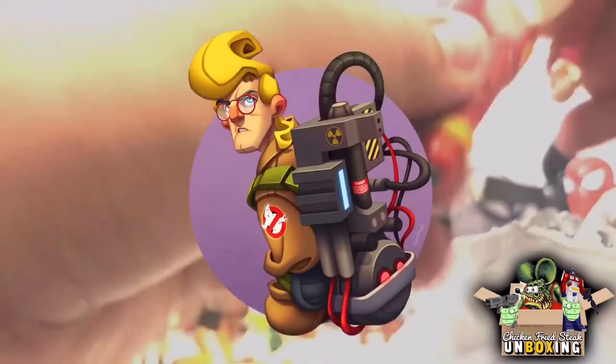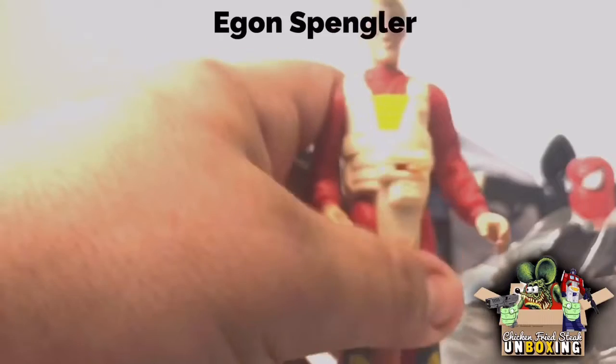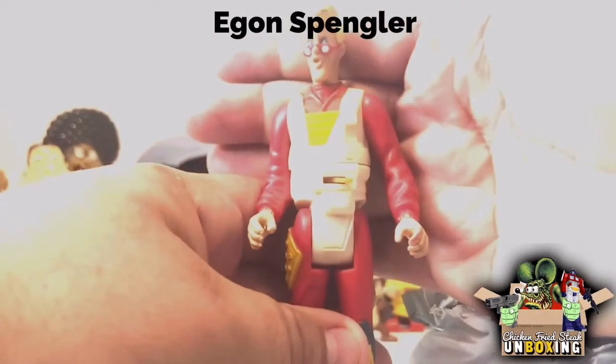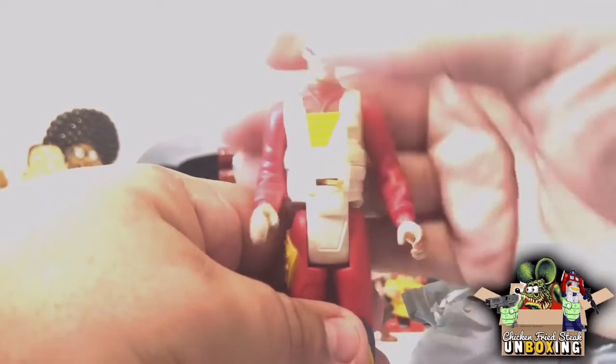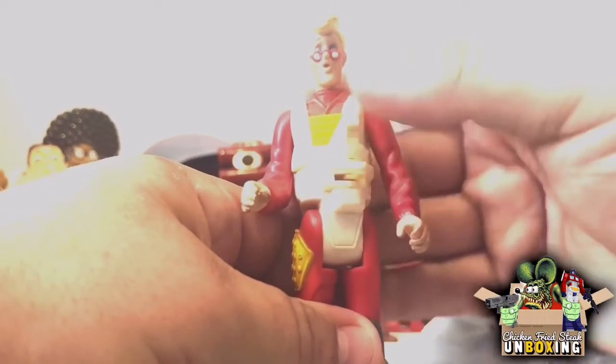So next package up, let's go ahead and open this up, and we have, oh, this is awesome. Very, very excited to get this one. I know he was asking, this is Egon Spangler, the cartoon version from The Real Ghostbusters from the 80s. I have several variants of him in different outfits, including the classic jumpsuit, and then I have a black one with kind of neon colors.